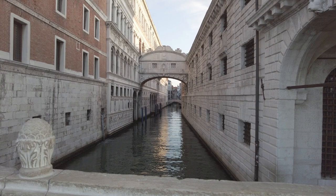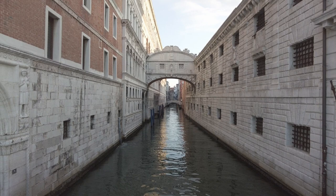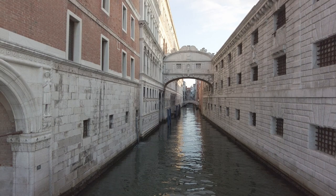I'm shooting it at ISO 400, handheld, f5.6, 1/200.